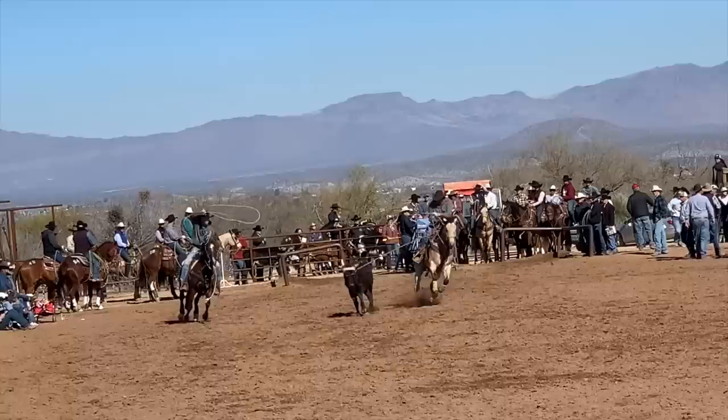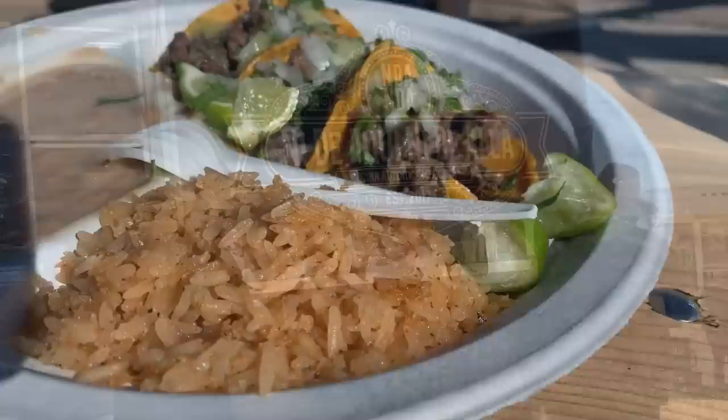Watch the preview, they're still going. Maybe they're gonna break away in a little bit, but getting hungry, so we're gonna need some food. We got some food and now the preview is all done. They're getting everything set up for the sale.